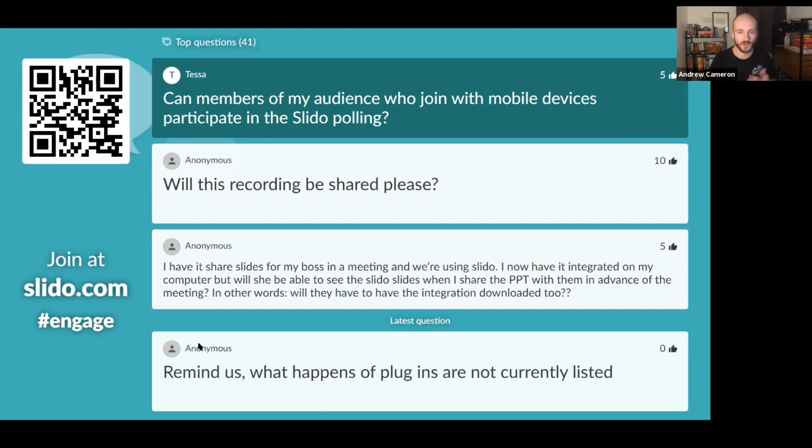Yeah, so when they're joining with their mobile phones, in terms of Slido, they just go to slido.com. They don't need to have the app downloaded or anything like that. Just go to the web browser and join with your event code. And there they can participate in the Slido polling as you activate your polls, whether that's through Slido admin or if you have one of the integrations and you're activating it as you go through your slides.